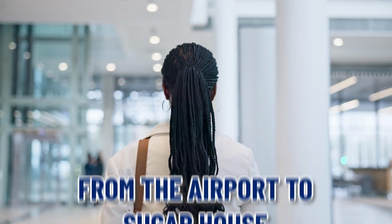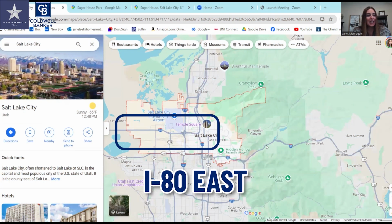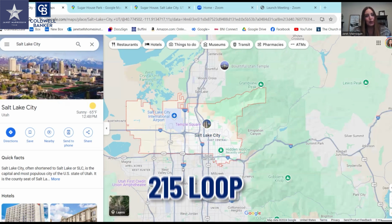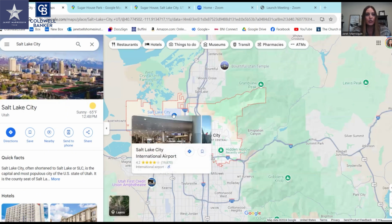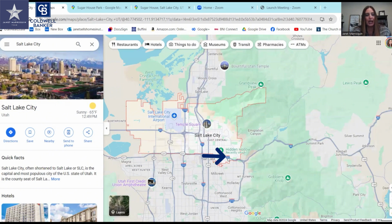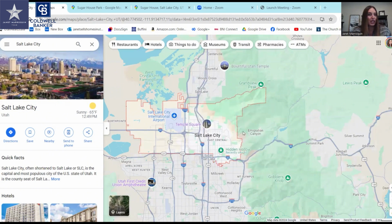So if you were coming from the airport to Sugar House, you would jump onto I-80 East. Then you're going to loop onto I-15 for sure, and then you're going to loop back onto I-80. So there's a little bit of squealiness going over here because once you get from the airport, you have to head east, and then you have to hit the I-15 and then back onto I-80, and then Sugar House is right in this area over here.